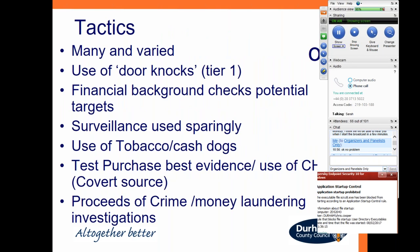So what are our tactics? Well, we adopt a problem-solving approach to each piece of intelligence, and we keep varying the tactics because we don't want people to get used to the way we do things. We're making increasing use of door knocks for tier one intelligence so that we put a warning out to people, let them know they're on the radar. This has been very effective. We've had people saying, right, that's it, we're giving up. We didn't realize you were onto us. That approach does seem to have worked very well.